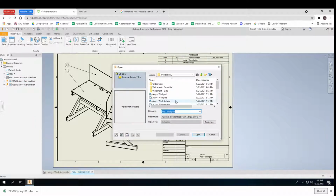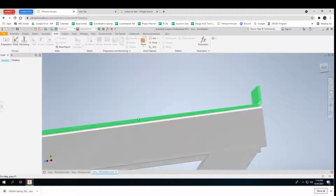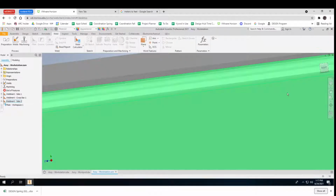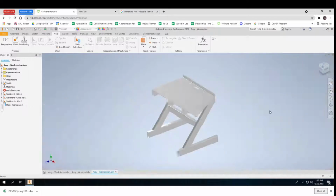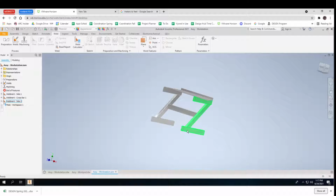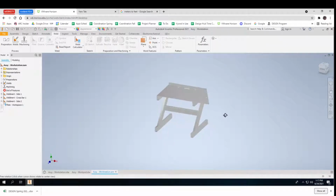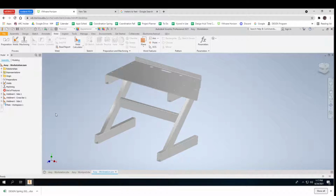Let me see if I can find it. You'll see this is what the model looks like for one of these. These are cool. We get all the Z-bar cuts, and this is an example of how we can take a product from the interior designer and actually fabricate it. That's kind of a cool thing.